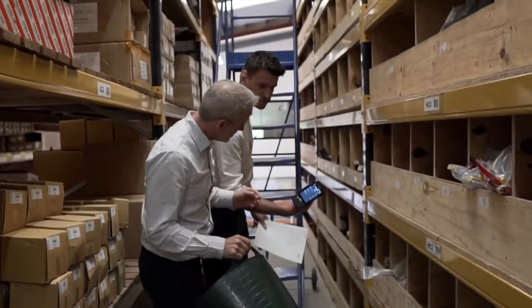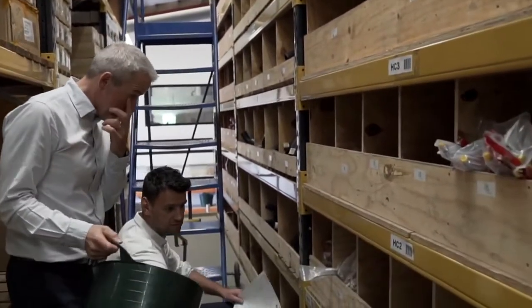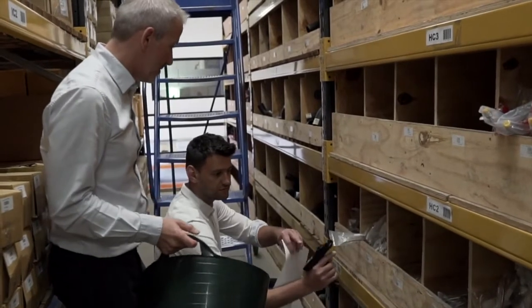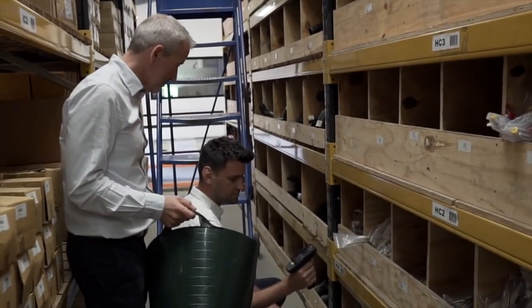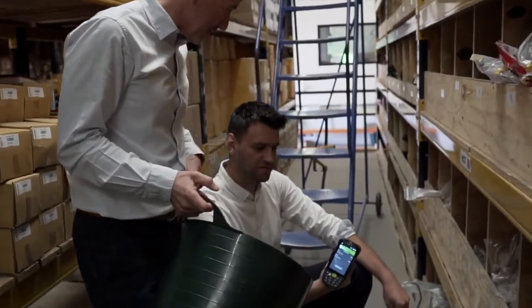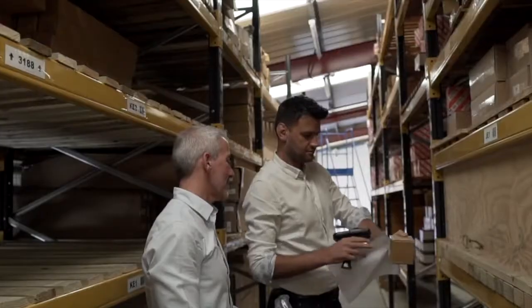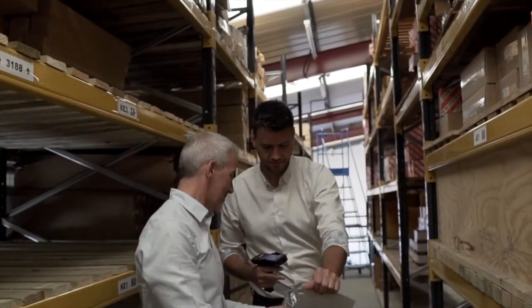So first thing we need to do is scan the bin location. Yep. So if we scan the wrong one. Wrong bin location. Good. Nothing to pick. So making sure you're in the right place first of all. So now we say straight away we need 7460. Automatically picks. Move on to JE28. You're quite good at this.